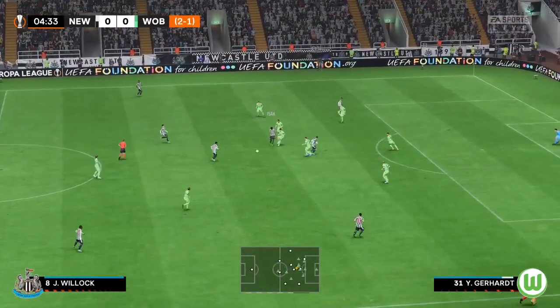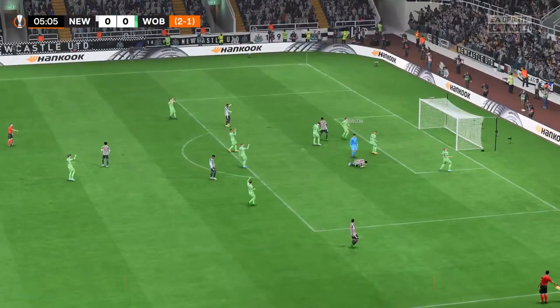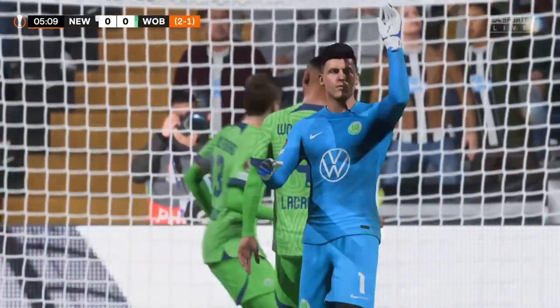Rashford, and he's in. Oh, he saved it. Well, excellent from the keeper. That's a really top class save.